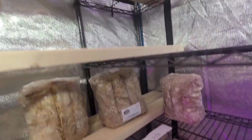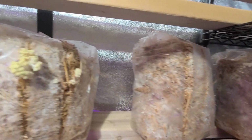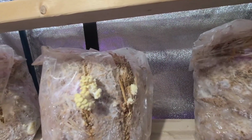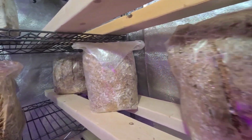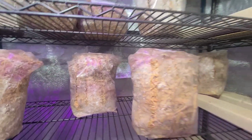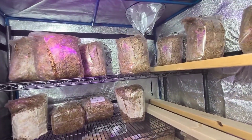But when we look down here, we have the golden oysters. And when we swoop over here, look at this guy. He's coming. He looks happy. I don't see any contamination issues happening here. So things are good. That's the update from the grow tents.